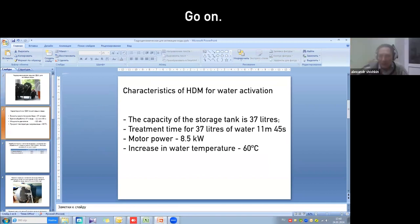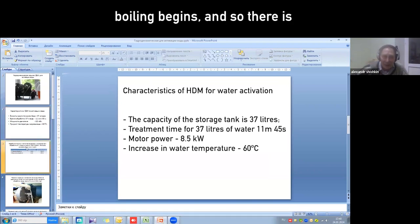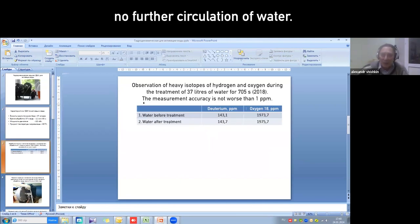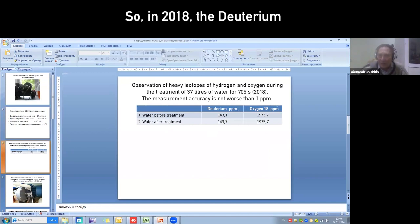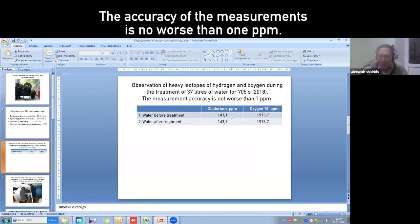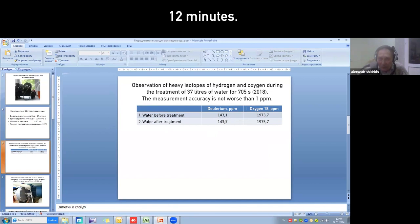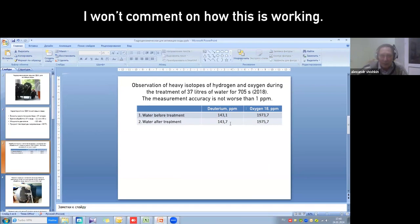After the water heats up inside the cavitation device, this means that in the year 2018, processing was carried out. Measurement of oxygen and deuterium before and after treatment. Measurement accuracy, not worse than one part per million. Deuterium in 12 minutes increases by 0.6 parts per million, and oxygen is at 2 parts per million. I won't comment on how this is achieved, just an experimental fact.